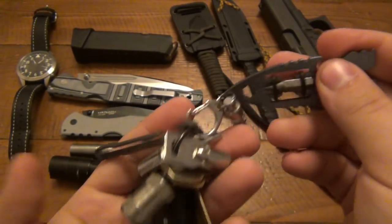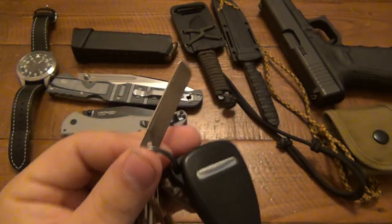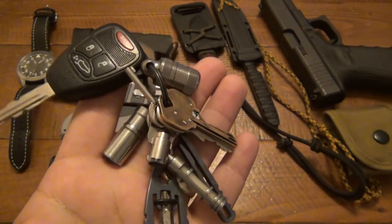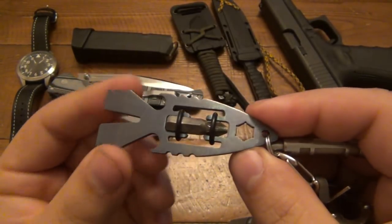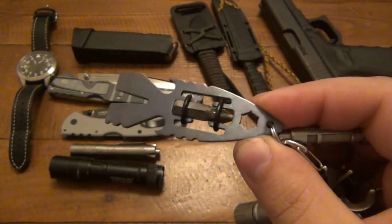Besides that, I switched the continue mission tag. If you guys saw that video, I got one of the brass tags instead of the long, I forget what those things are called, the nylon tags. But yeah, that's pretty much it. The big thing, which obviously most people are going to notice, is this. This is a DGT gear tool. Also got this in the trade. This one is the Otha Arrow, I believe.